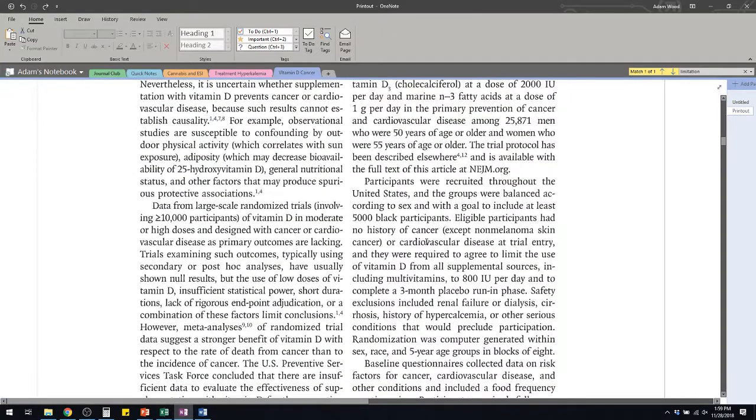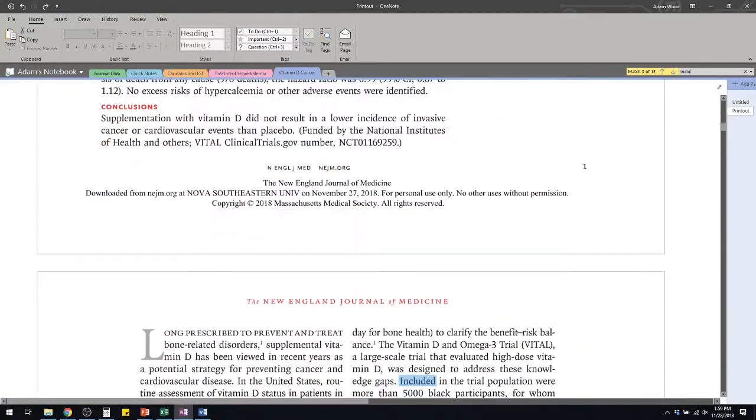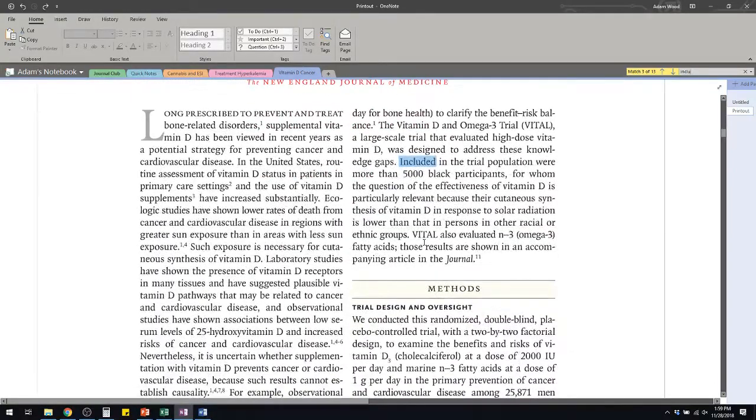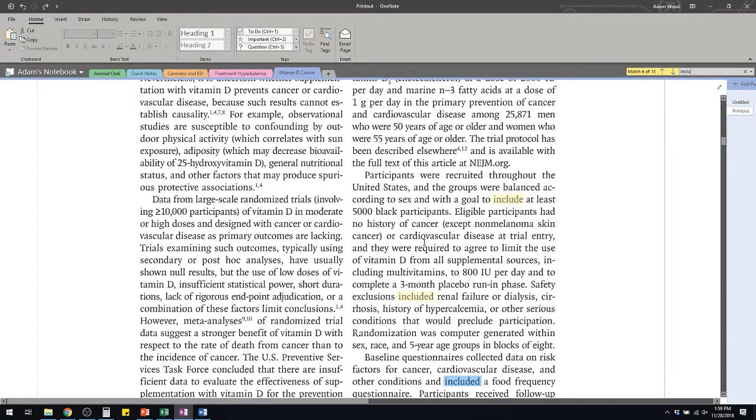So they needed anybody, males over 50 years old, females over 55 years old. They wanted at least 5,000 Black participants. They wanted the Black participants because vitamin D absorption is different depending on skin color.